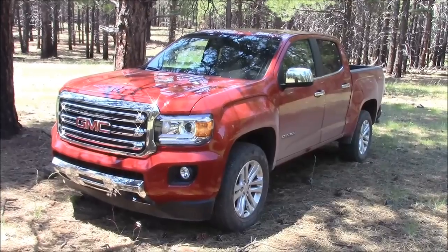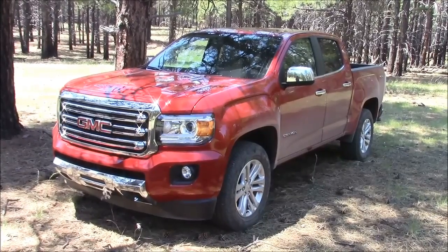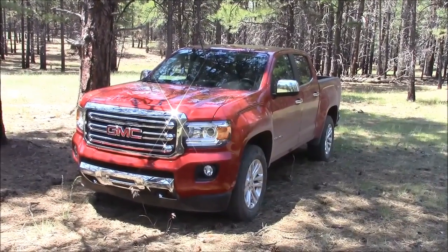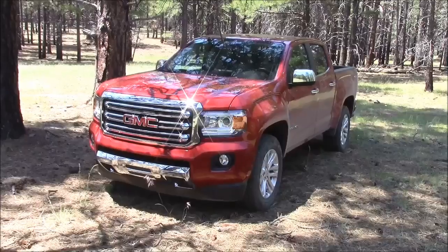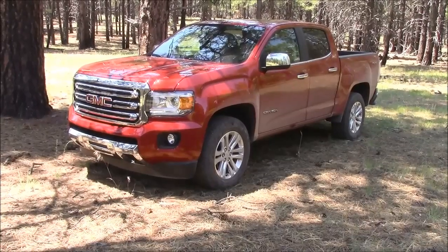By comparison, the Colorado I had previously with the little 4-cylinder engine and the manual transmission got around 18 in the city and 23 on the highway. The fact we've got more pulling power than a V8 gasoline engine, yet getting better fuel economy than a dinky 4-cylinder, I'd say that's rather impressive. It's just unfortunate the cost of emissions equipment on a diesel engine in the Colorado is rather high.